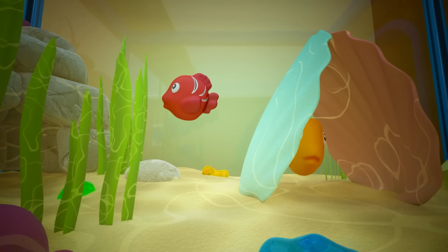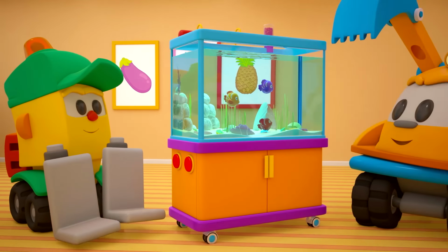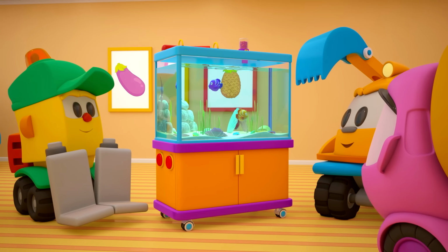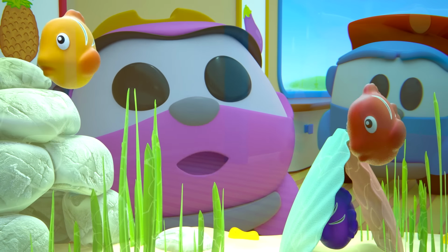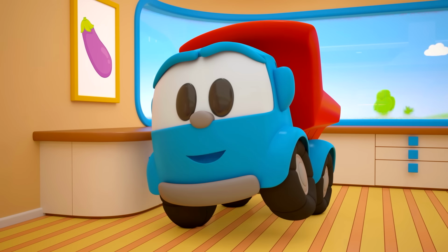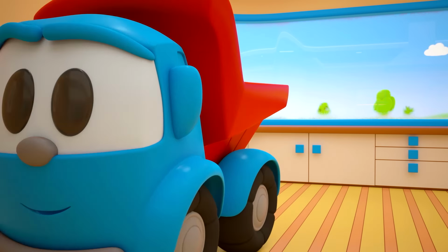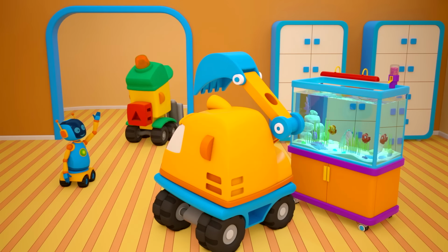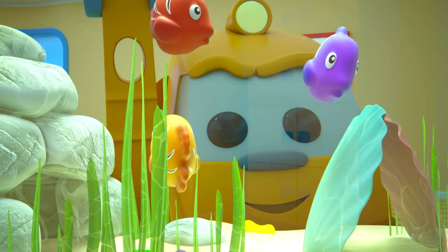Let's turn on the lamp for the fish. Very pretty. But I think I'd add more shells. That means it's time to go to Seashell Island. Everyone's driven off to find seashells. Only Scoop has stayed behind to watch his fish.